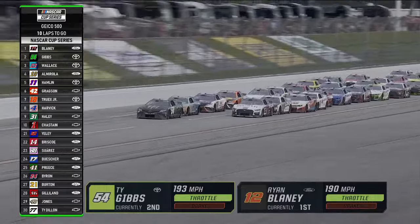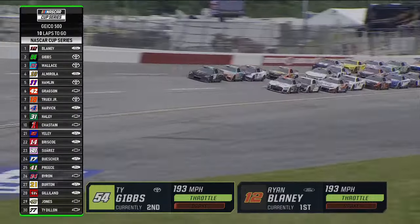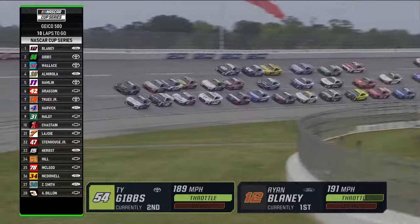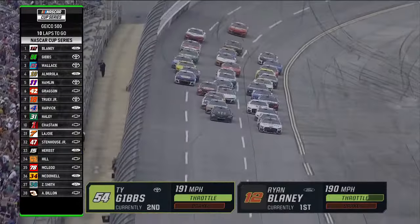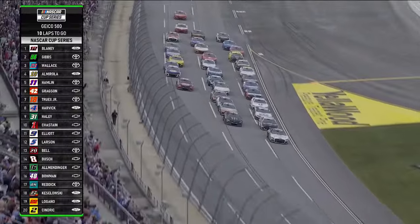Well, the driver, I think, who is holding the cards is Almirola. He is second on the inside, exactly where he was on the last lap of stage two, which he won. And did you see, look at the connectivity on the inside. That thing really got together, and it was because Blaney was wide open all the way down the back straightaway. Here comes Chase. Christopher Bell's wanting that outside line. Third lane's back alive, folks.